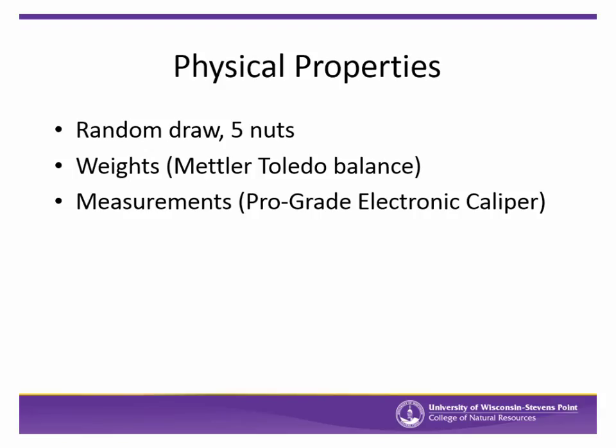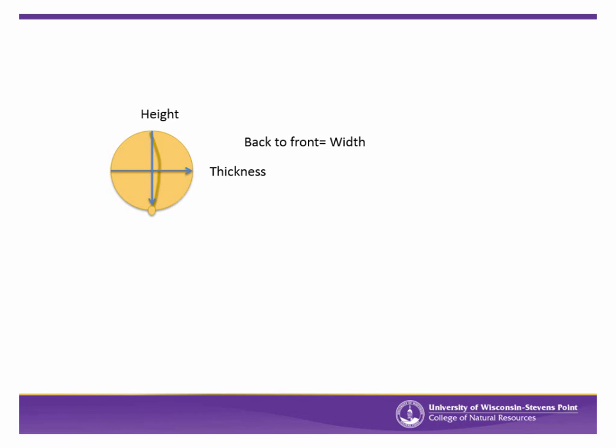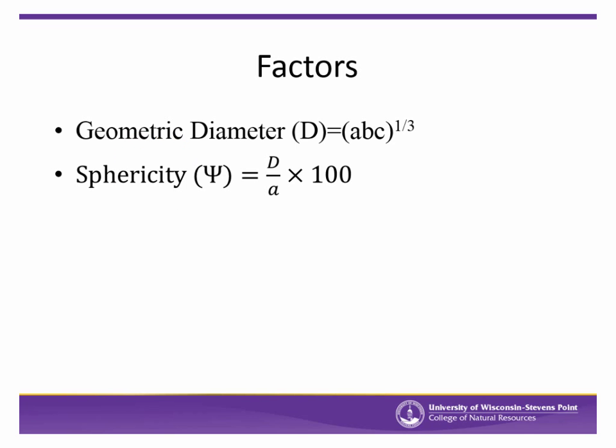So we did a random draw of 5 nuts. We measured each of the 5 nuts out of each one of the classes, did the weights and the measurements. If you look at a hazelnut, these are the characteristics we looked at: length, thickness, and width. When you hear me saying width, I'm talking across the seam. When you hear me saying thickness, I'm talking perpendicular to the seam, and length is from the bottom up to the top of the nut.